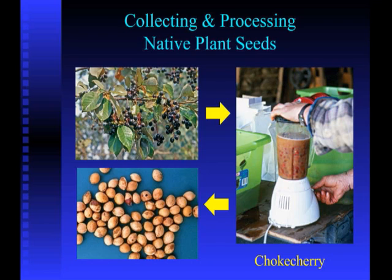You can just mash them, of course, but if you have a large amount, you can process them in a Waring blender like that. The one thing you do, though, is we tape over the metal blades with electrician's tape just to dull them a little bit so they don't damage the seeds. So by adding water, you can mix the slurry, and what you end up with is cleaned chokecherry seeds, which you'll see there in the lower left. And then these seeds can be used immediately to grow plants, or they can be stored for years under refrigeration.